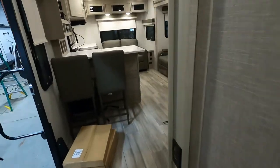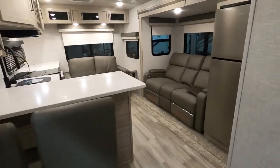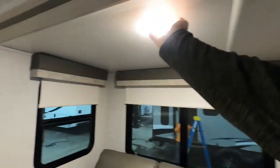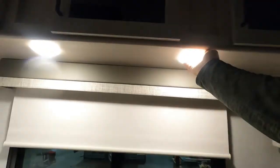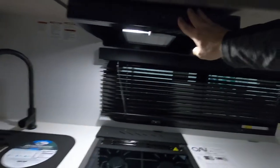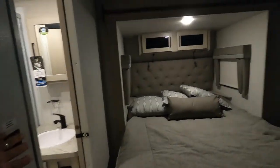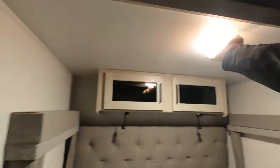Let's act like we're leaving a campsite and close the unit up. I like to start by coming in and shutting off my interior lights from my control panel, because then I can walk around and see any individual lighting that I need to shut off by hand. Now I've walked through and made sure all my lighting's off except for what I can control with my control panel.